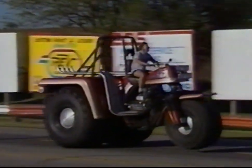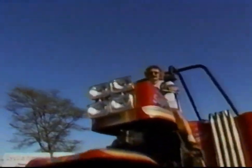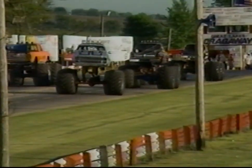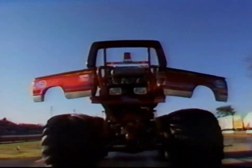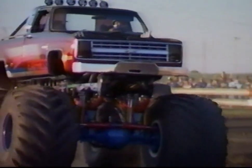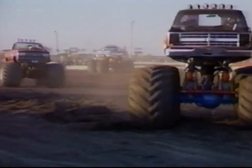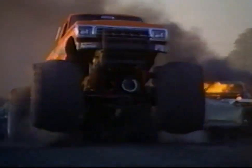Monster Truck Maniacs, this is for you. Great Lakes Dragway is putting on the most incredible display of 4x4 monster truck action you've ever seen. Monster trucks, they're unbelievable. Giant earth mover tires mounted underneath a pickup truck with over 2,000 horsepower. They're metal crushing machines.